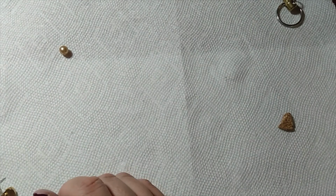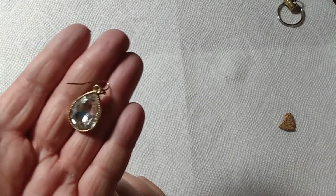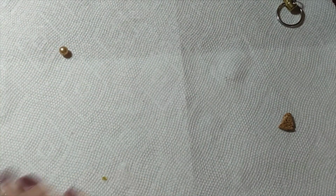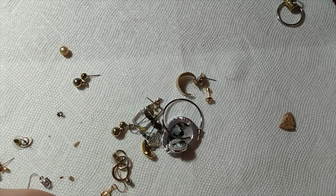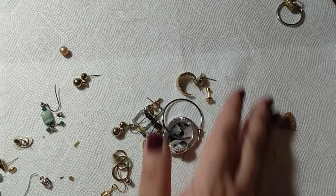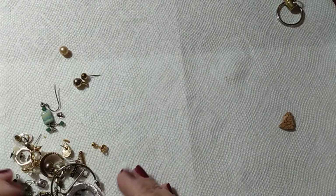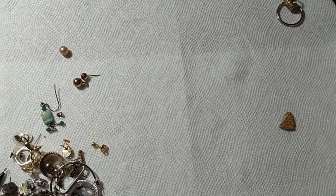But I'll stick it in to be cleaned and I'll check it out better. I'll have to get a second loop. I know I saw one of these earlier, so that's good. Everything else down here is just assorted earrings that I'm going to have to go through and see if I can match up. I already have a big bag of earrings that are matched, that are ready to go up on eBay soon. So I'm just going to go through these and see if I can match any more to add to that group. And then I'll put those up soon.